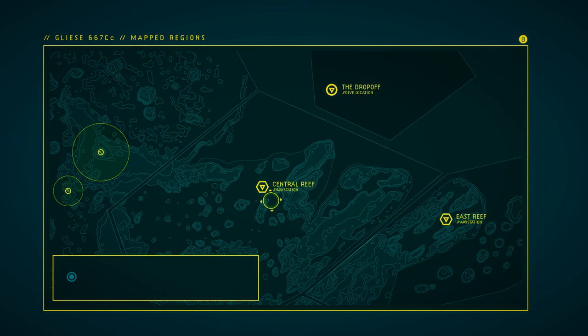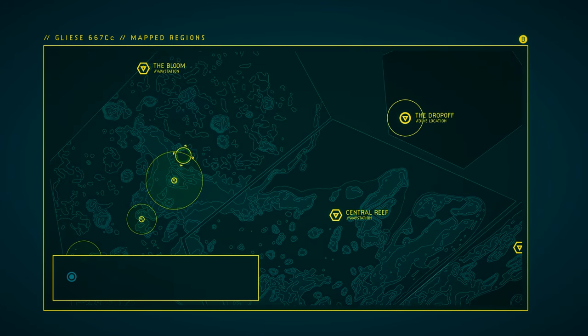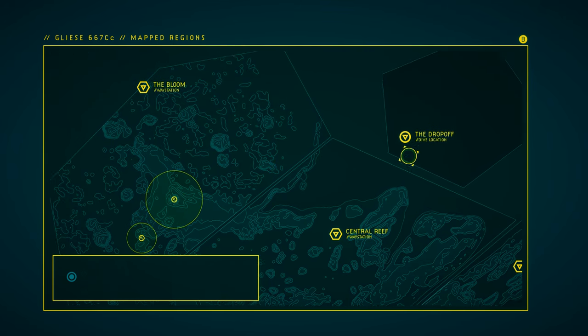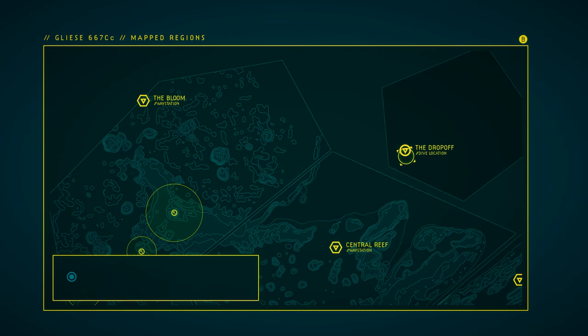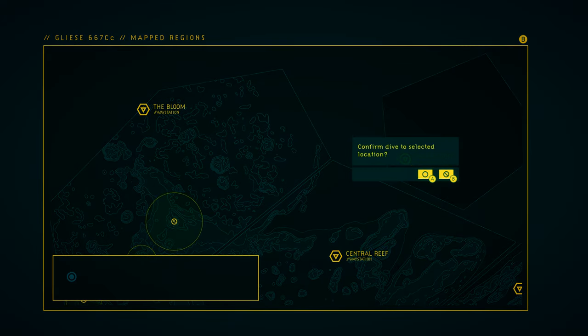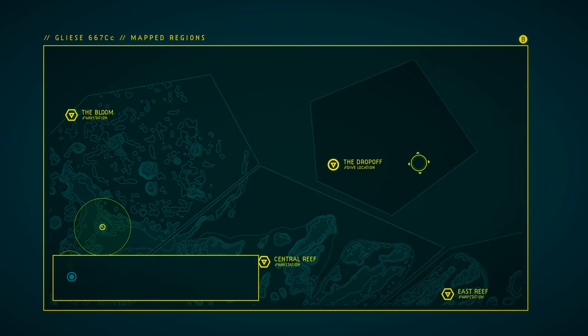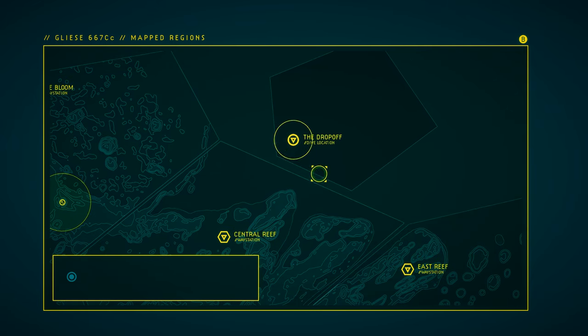Okay, I'm just going to cut out all of my faffing around for like 15 minutes trying to find a way to get to this drop-off. You don't get to it. You just use it, and then it confirms the dive to the selected location. Okay. I thought we had to actually get there.